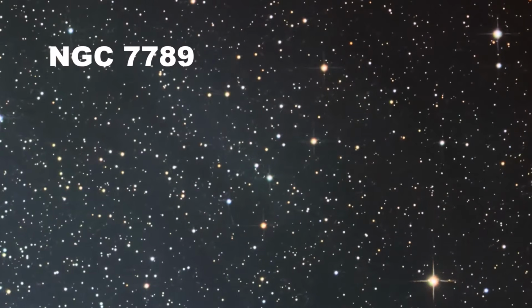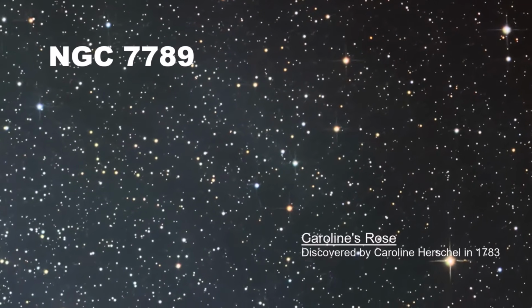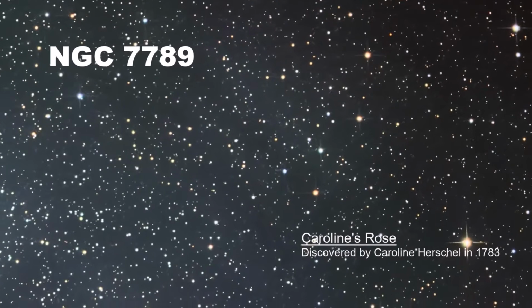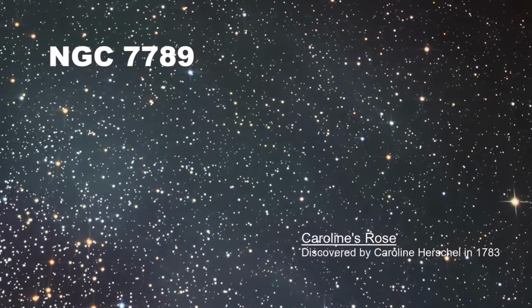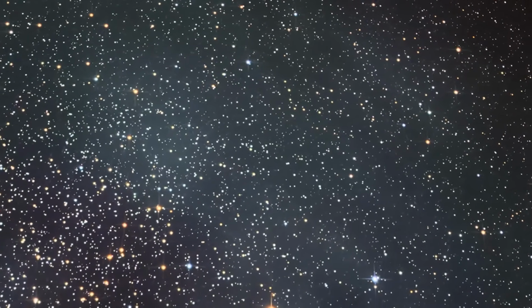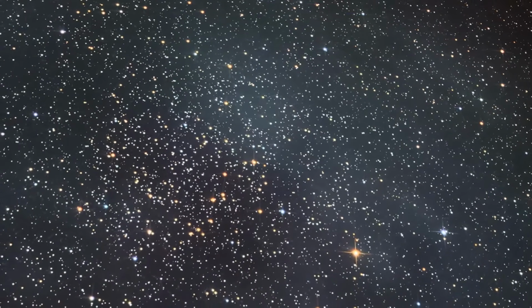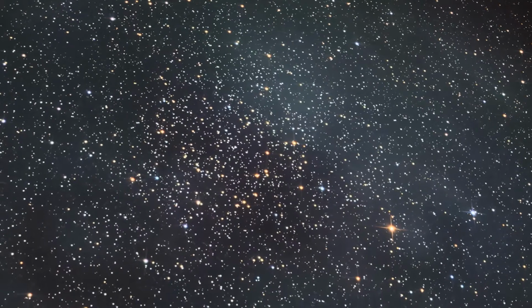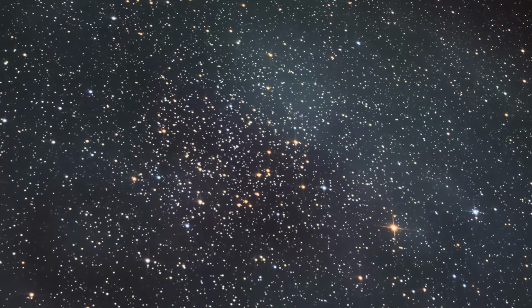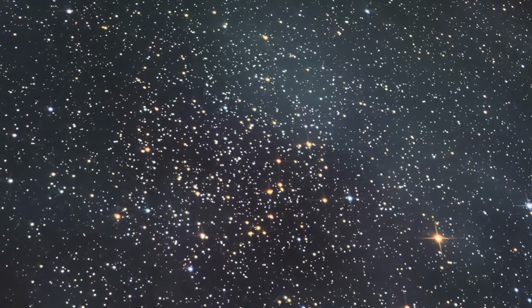NGC 7789, or Caroline's Rose. It's one of the oldest known open clusters in the Milky Way. It's about 1.2 billion years old. It's got a rich population of over 1,000 aging stars, and that gives it a density and a structure that's very rare for open clusters. It's almost approaching that of a low-mass globular. This was discovered by Caroline Herschel in 1783, and it's 8,000 light years away.